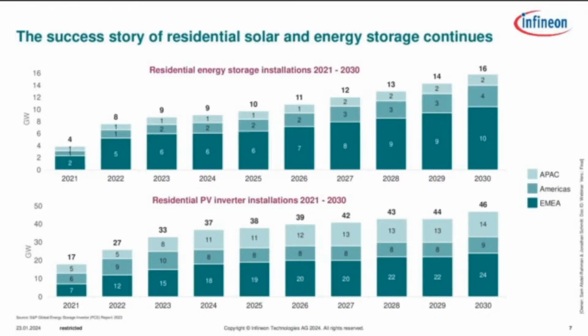We see this especially in all the different regions, EMEA, Americas, and APAC, but especially in EMEA, and also in the US, we see a higher attach rate right now of these residential systems with each other. In the future, we see more and more integration. I was already hinting at it: residential solar is getting installed more with energy storage. And I will also further explain, we see more and more systems also being installed with EV charging, and further integration is to be expected.